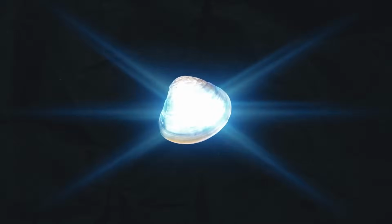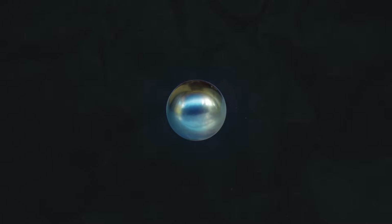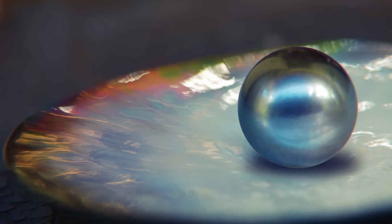That's when the magic starts to happen. When these chemicals harden up, they make a shiny, glossy pearl. The more chemicals, the bigger the pearl.